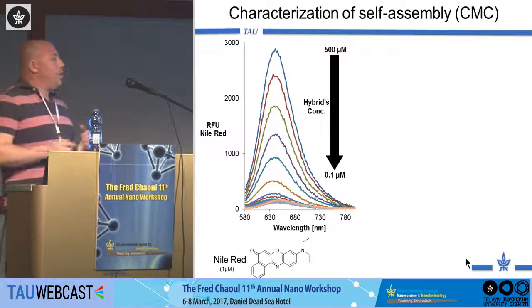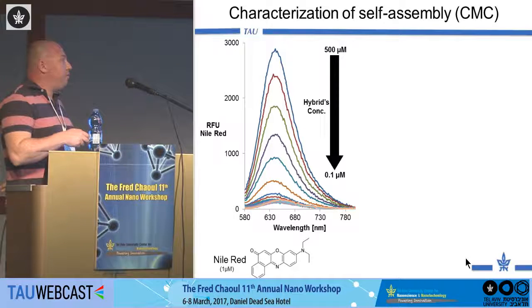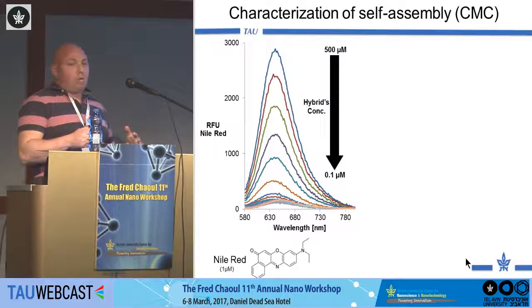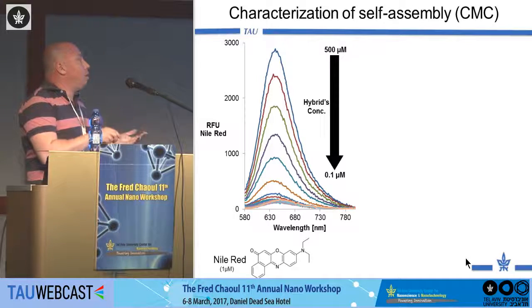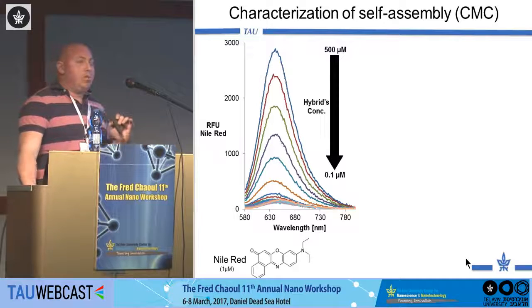So the first thing we do when we get our hybrids is to measure the critical micellar concentration, or CMC. So we use Nile red as our fluorescence marker, and it has the following property. In the presence of hydrophobic cores, the emission intensity is high. And in water, or in the absence of micelles, the emission intensity is low. So we use different concentrations of hybrid, moving from 500 to 0.1 micromolar. And it's important to emphasize that the concentration of Nile red is constant.